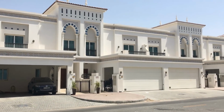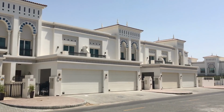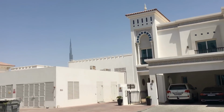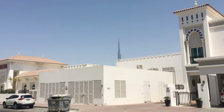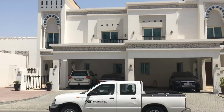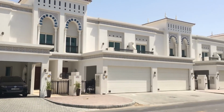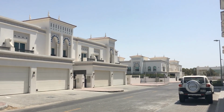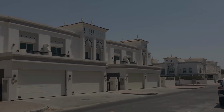I just wanted to show you these villas. Look how amazing these look. I didn't see ones quite this nice in Kuwait. Maybe I was looking in the wrong places, but this area is just stunning. And look at that, you've got the Burj just there. God, I love this place. I wish I lived here. I don't, by the way. These are probably incredibly expensive or reserved for special people, but wow, look, how nice is that?